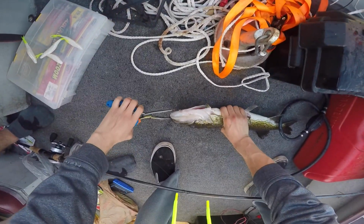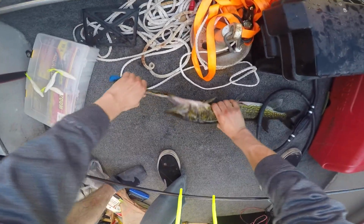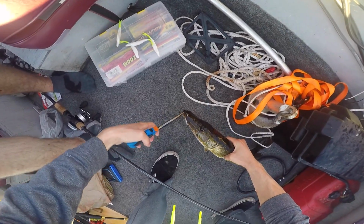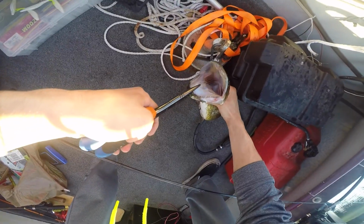Dude, I want to see the teeth on this thing. That's like the one I caught over in that cove. Remember that? That's a scary looking fish. Oh my gosh. Those teeth.